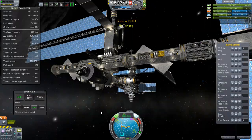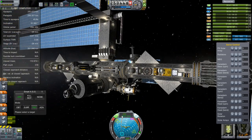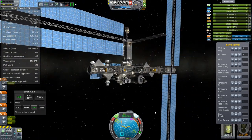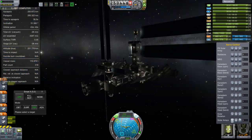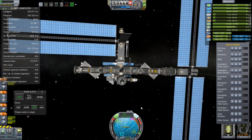In fact, I'm going to leave that tug on it right now because this is not technically its final resting place either. It needs to move one more time in the future, maybe even one or two more times. I'll have to go check my notes. But I'm going to leave it there for now, even though that might be affecting my part count.